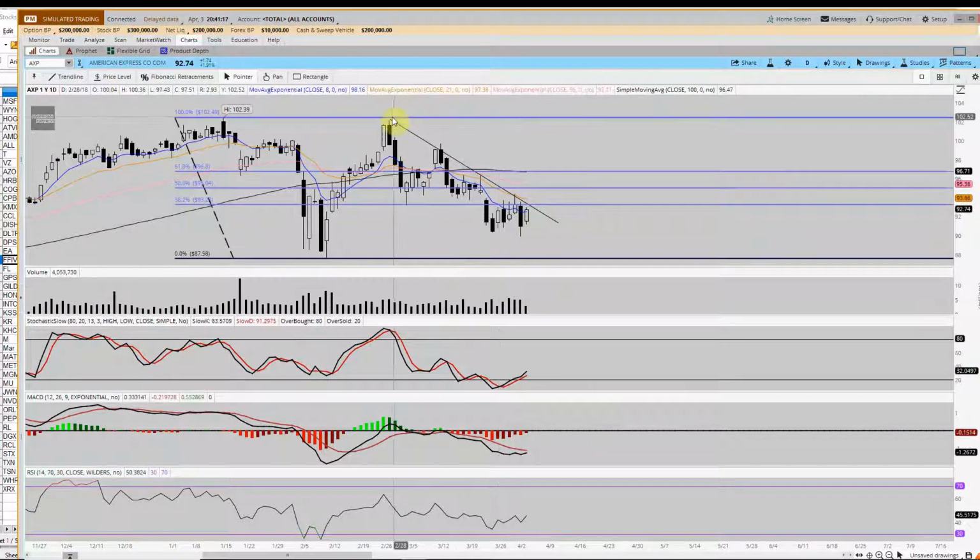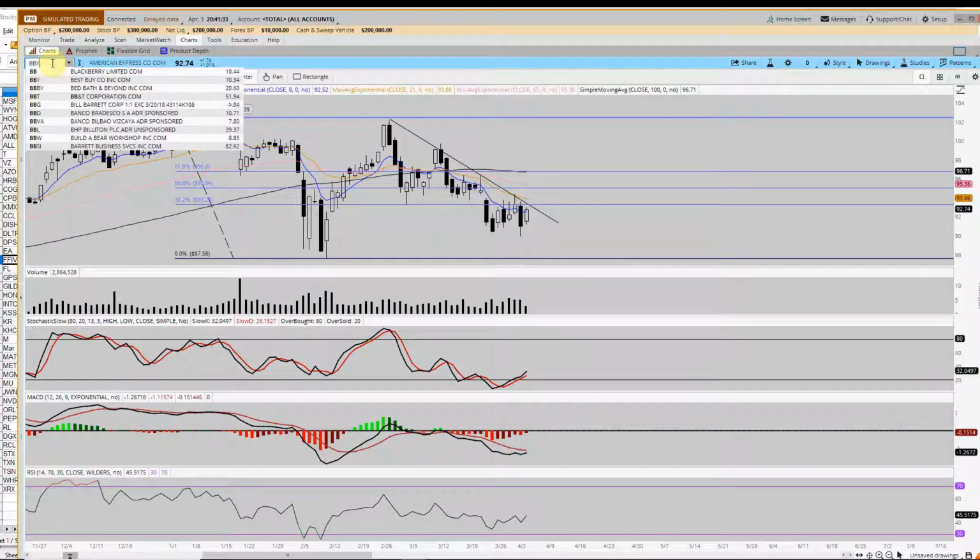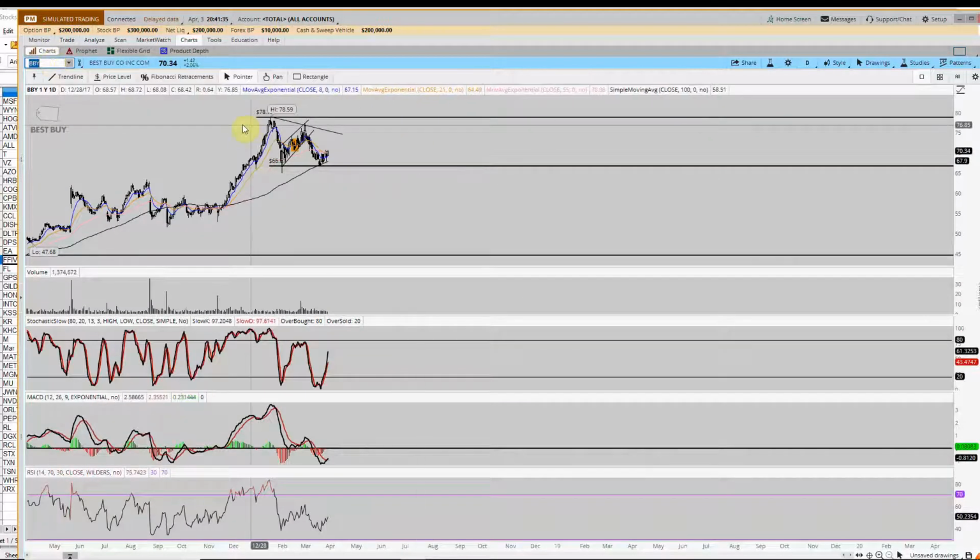So I think if the overall markets rally tomorrow, American Express probably will as well. This inside day candle can be a strong indicator of bullish action, but we still need confirmation to see if that happens. So let's take a look at a couple positions to potentially get into tomorrow.